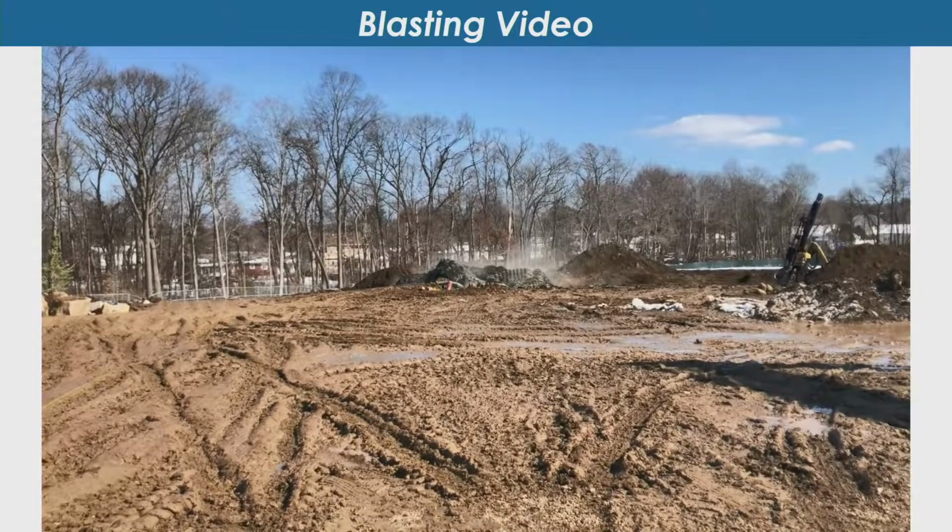So as you can see there, the mats take a lot of the force that comes up out of the ground. You could hear the gentleman, he was standing about 30 feet away from the person filming. His voice was actually a little bit louder than the blast, really. So not saying it's nothing. You are going to feel vibrations.